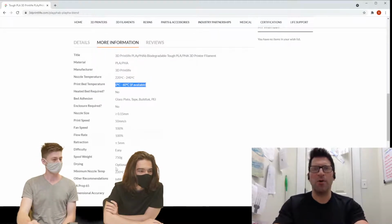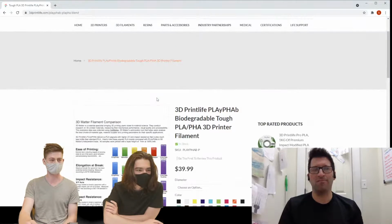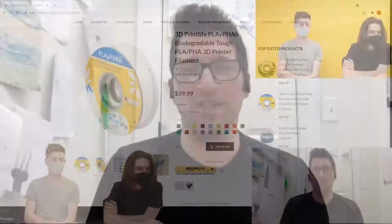Most of the PLAs out there now have some kind of impact modifier to help improve durability, reduce sensitivity to moisture, and extend lifespan. Not all of them work as well as others do, but we just got lucky with the PlayFab line. So it's really strong. It's really geometrically accurate. It prints at a higher temp than PLA, in the 230 range is the sweet spot, but it has a lot of extra strength without having to anneal it, like some of the other high strength PLAs.